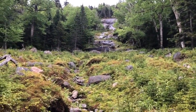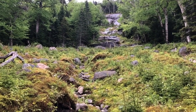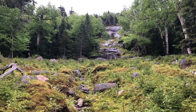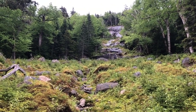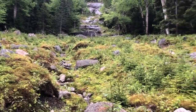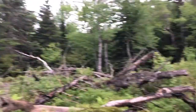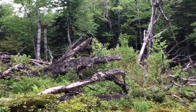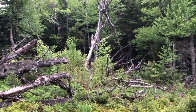There's a landslide. I'm not sure when this one happened. I'll check. But it just takes everything out. Trees, everything. Rocks come down. Looks like this was the debris field down here. All the trees are stuck in there. It's not too long ago because the trees are still here.